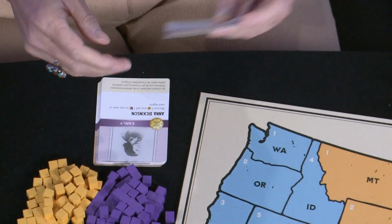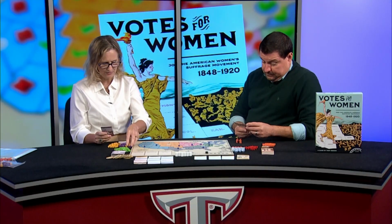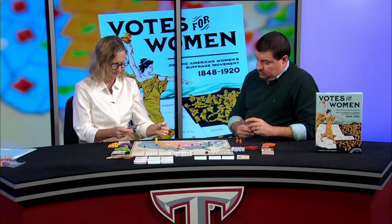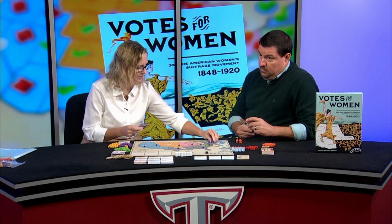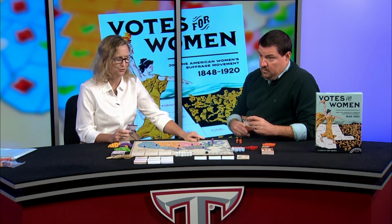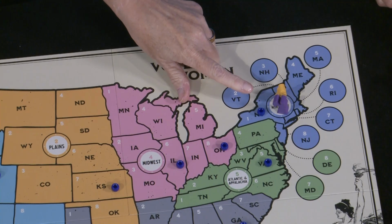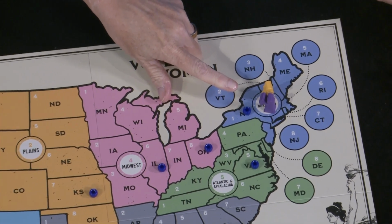Okay, I'm going to go ahead and play this one, and these are our campaigners, and it says add 1 purple and 1 yellow. Now, what's interesting is Tori has the suffragists playing as 2 different colors.